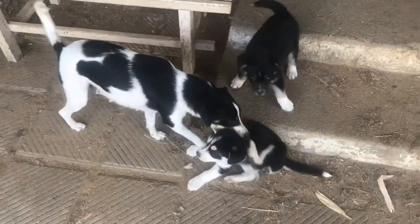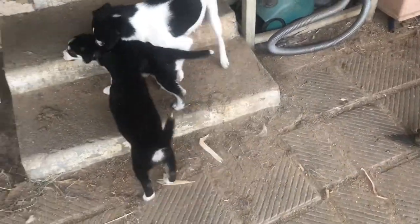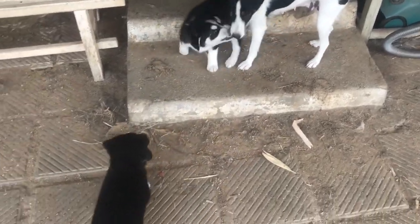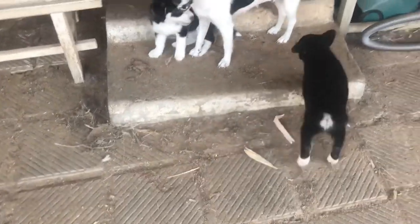And of course puppies are doing fine, playing with mum. Not sure where the other one is, but yeah, Luna and Tato playing away.